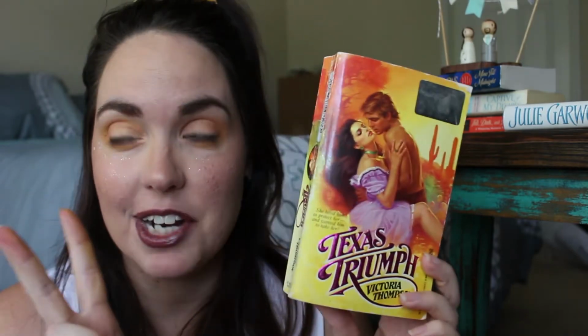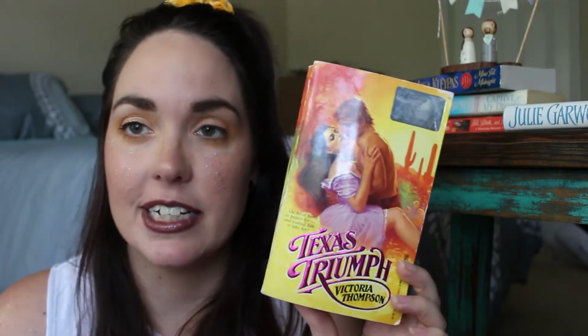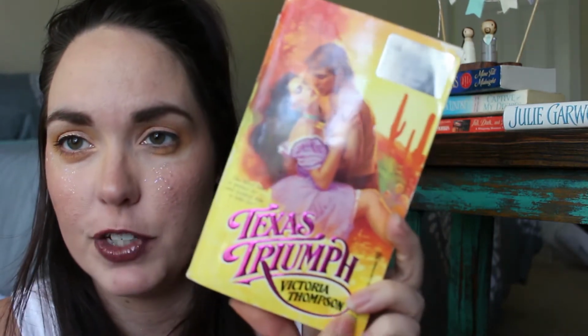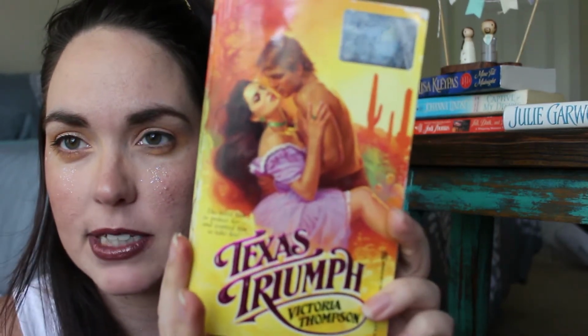And there's 2 Montana ones. I'm originally from Montana. I live in Texas, so I think it's fun to collect these that have those state titles in them. But this one is Texas Triumph by Victoria Thompson. She has a few Texas books in this line.